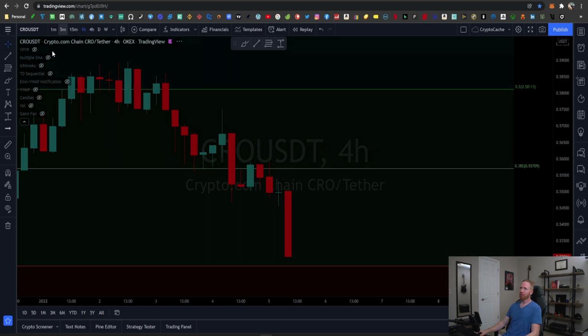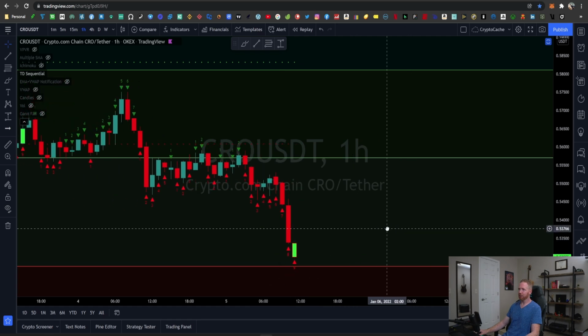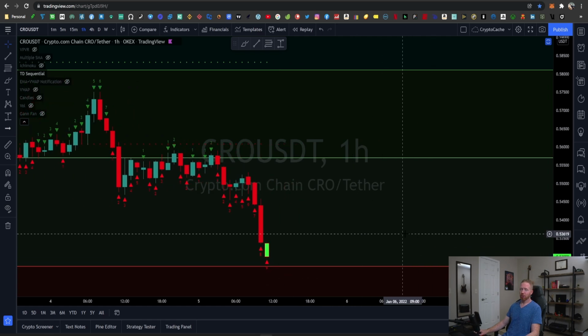Moving on to the 1-hour, we can see here on TD sequential, we are at a 9. So we're at a state of exhaustion here, kind of basically telling us it shouldn't go much lower. Now, not to say this is guaranteed, but the likelihood of it going any lower is fairly low, pending Bitcoin doesn't drop its bottom right now.